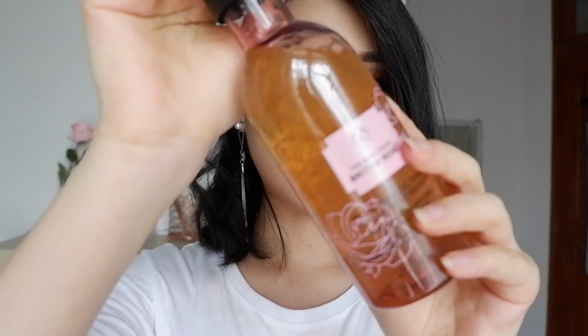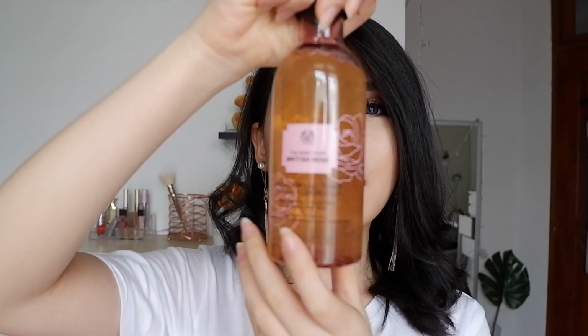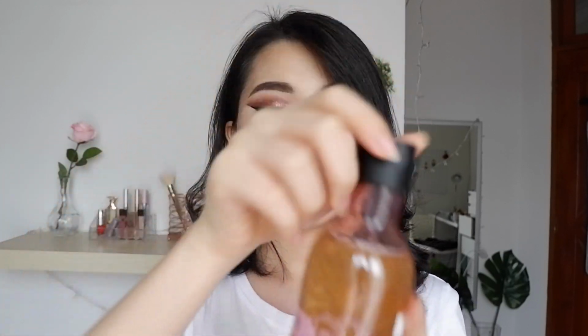It's Body Shop and it's very cute. I really love that there's a real rose petal on it. I don't know if you can see it or not, but it's very cute. I really love the packaging, and it's very moisturizing and hydrating, and I love it. It really soaks up into my skin very quickly.